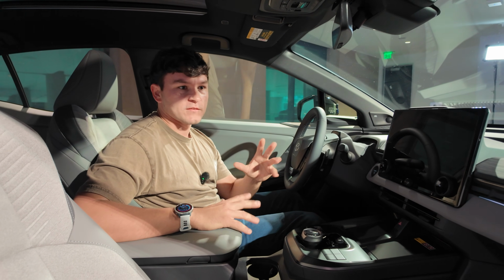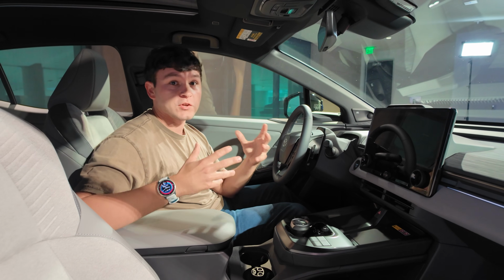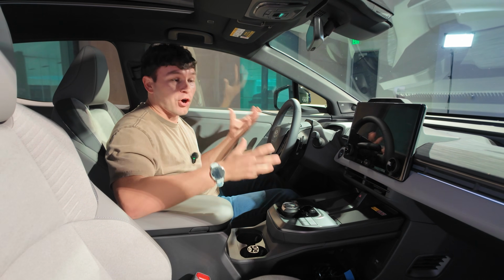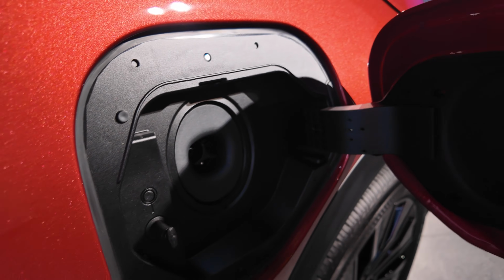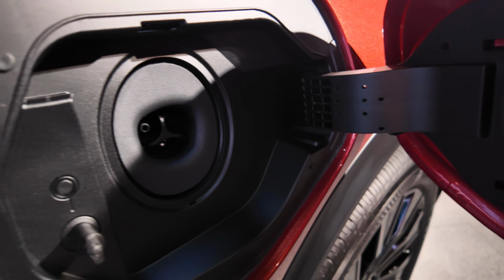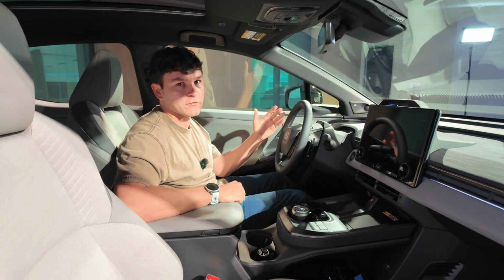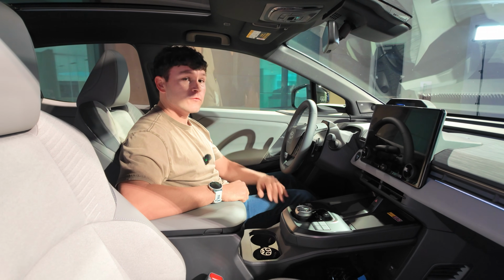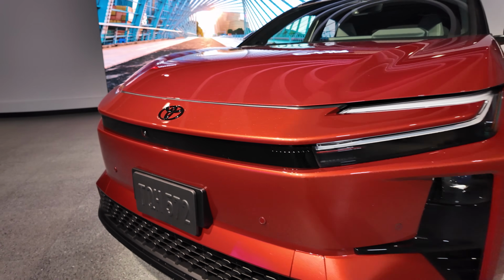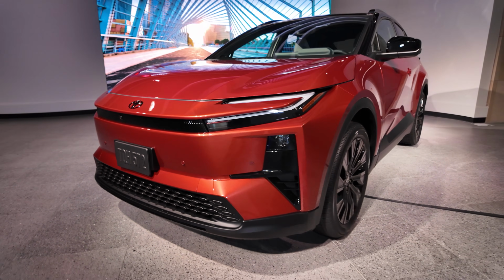Something I forgot to mention outside though, if you go to any sort of Tesla supercharger or Electrify America station, this will work as a plug-in charge system, so you can just plug up and your car will be charged. You don't have to fumble through various apps to get your charge going. So that's going to be a much more seamless experience for people who are dabbling with different types of charging networks. It also does have battery preconditioning, which means you will be able to prepare the battery for the DC fast charging you might be doing on long road trips.